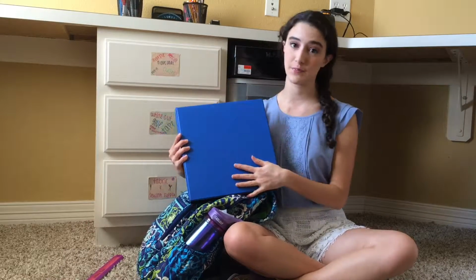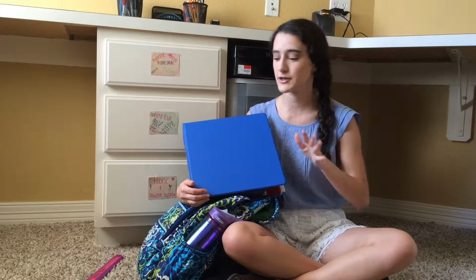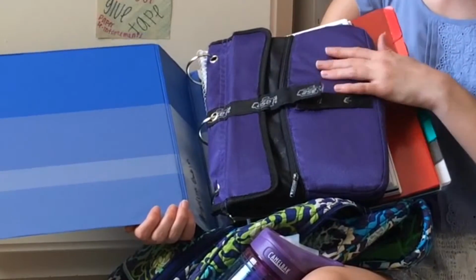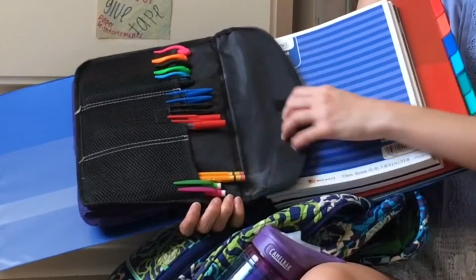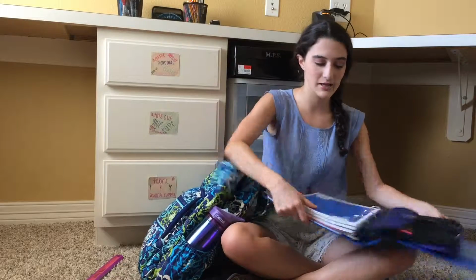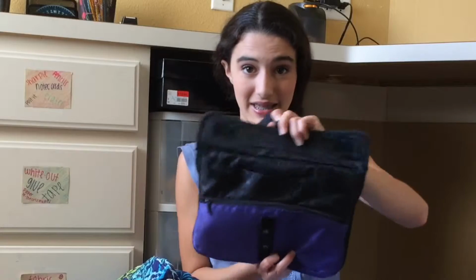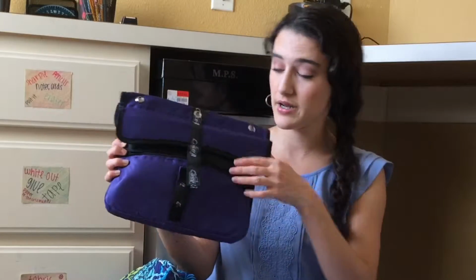So this is a 2-inch binder. I feel like you mostly will probably need a 2-inch binder just to fit everything. So I have my binder. This is my pencil bag, and in my pencil bag, I love this pencil bag because it has different sections. Let me show you. This pencil bag is awesome. It actually came with an old binder that I used to have, but basically it's so cool because it has this section and then this section.